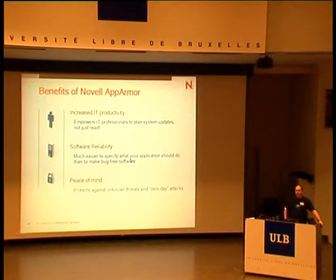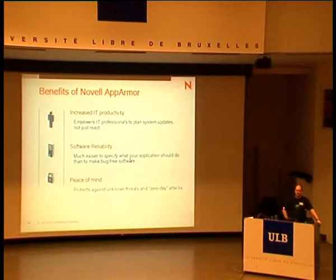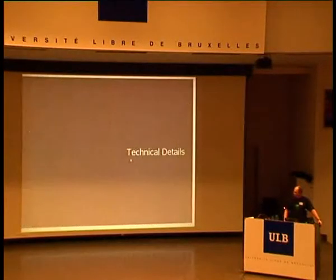It enhances your software reliability because it is much easier to specify what a program should be doing than it is to make sure that you wrote the code correctly and that's only what it does. And it grants peace of mind. It makes me nervous to deploy something in the field and not know whether it's safe. So developers and IT can sleep at night that their machines are that much safer. So that's the marketing fluff.